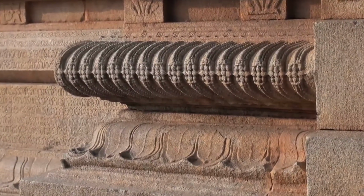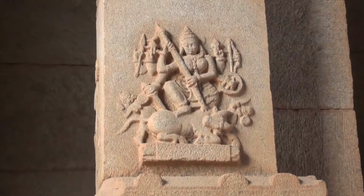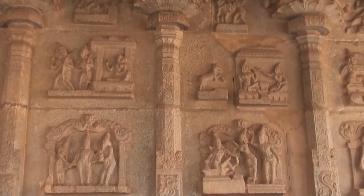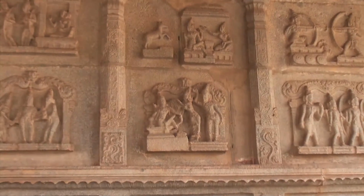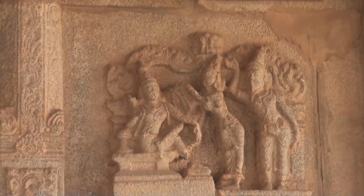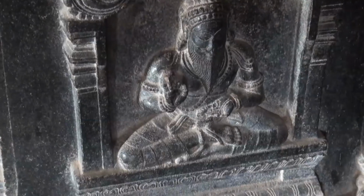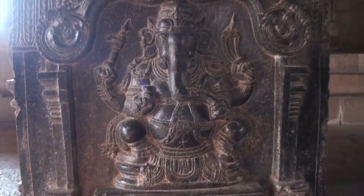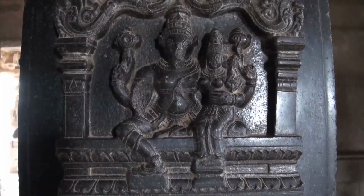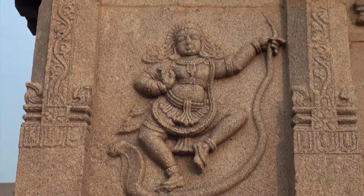There are a couple of carvings that I can identify. Yes, here is Goddess Durga. Here are the different scenes of Lord Ram, Lakshman and Sita from Ramayana. This one looks like a worshipper. Here is Lord Ganesh. Yes, this is Lakshmi Narasimha. We have seen this one in other temples of Hampi also.